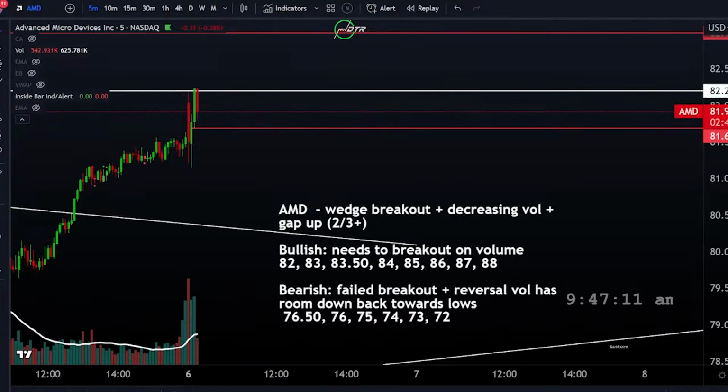Maybe looking for an entry here in a second. Try to get down, see what the reaction is if we make new lows. Then if I can get like a little bit of an overreaction flush or the correct bounce, that's gonna be my entry trigger.